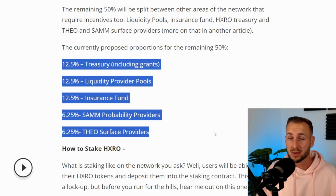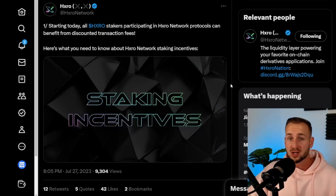If you want to dig into all of those with a bit more detail, check out the docs page, which I'll leave down below. So people are trading derivatives, we're getting paid as a HXRO staker. People are gambling, we're getting paid fees from that as well. But what other incentives are there to stake?